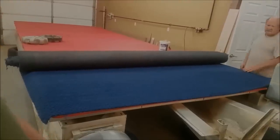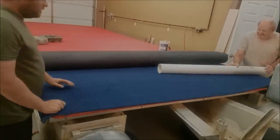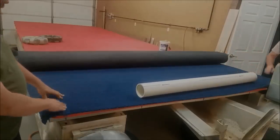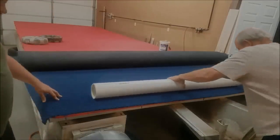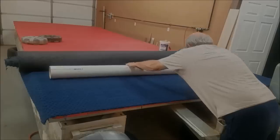All right, first section is down. We pulled it a little bit to get the crease out of it. Now he's got a pipe. Theory is that'll kind of smooth it down. Let the expert do that. In fact, if he just did the whole thing, that'd be ideal.